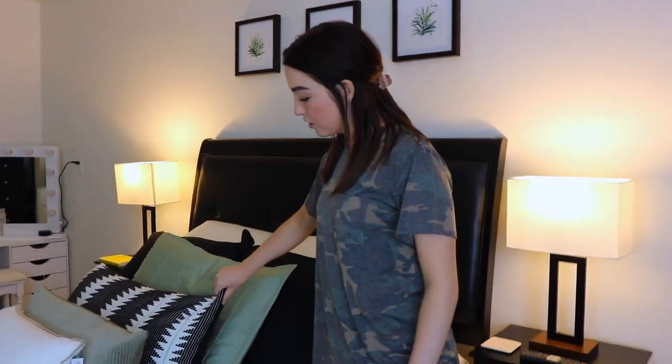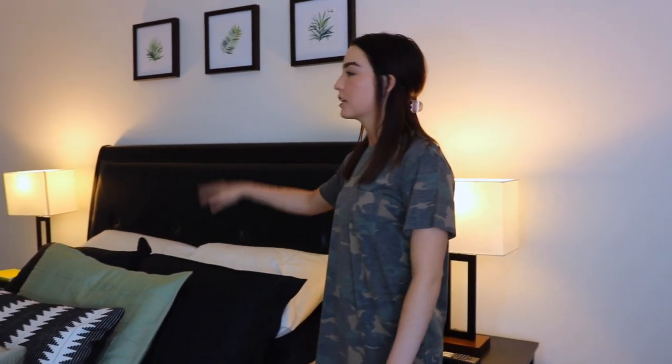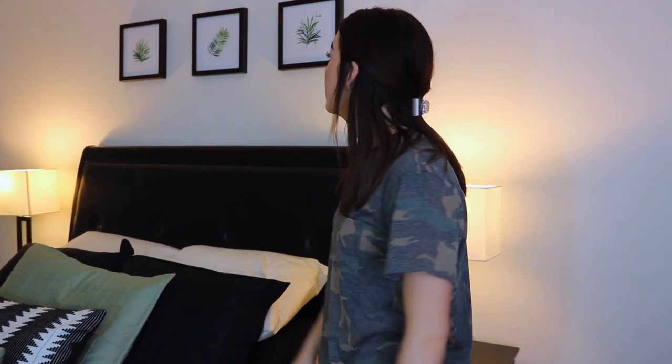No, this one. Oh, I was about to say, I thought you got the black one last. Yeah, no. I like the black one. I think it really sets with the bed and it ties the pillows and the white walls all in the bed.